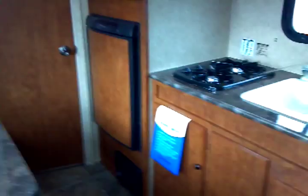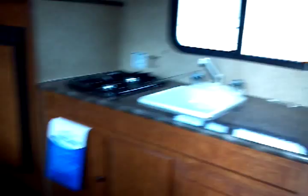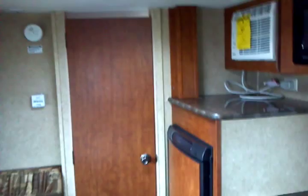We'll double check the weight on the unit. 2,575. Okay, I was pretty close. 2,575 pounds. Very towable by a very wide variety of tow vehicles.